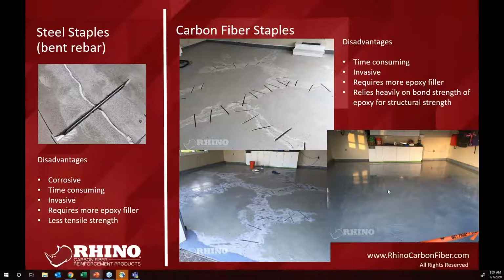So this is actually Luke's garage where we were testing one of the original staple schemes. As you can see, when they painted over it, it's very hard to find them. Now we know where they are because we can see the crack here. But the first coat over them with an epoxy, it was barely noticeable when they were done. And the second coat, they did a flood coat after that. And as I've been told, you can't see the staples in there at all.